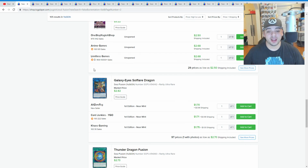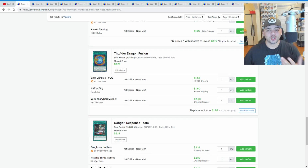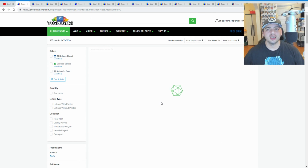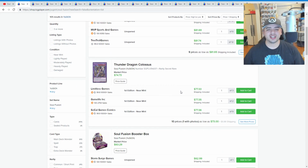Soul Flare dropped heavily. It's about $4 off the weekend. Thunder Dragon Fusion was about $5. That dropped heavily. So yeah, as far as Soul Fusion, it actually is a very healthy set. As far as hitting the market, a lot of other sets have not been as healthy. This is what I would consider a very healthy set.